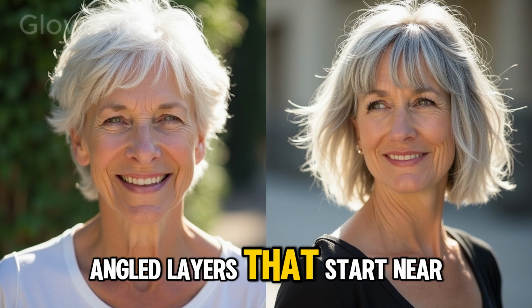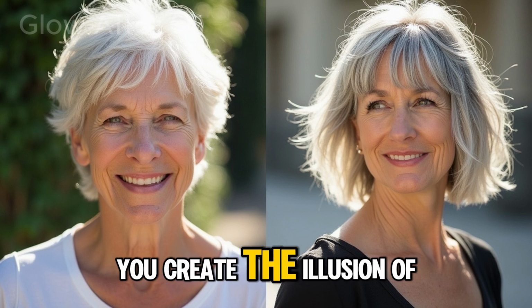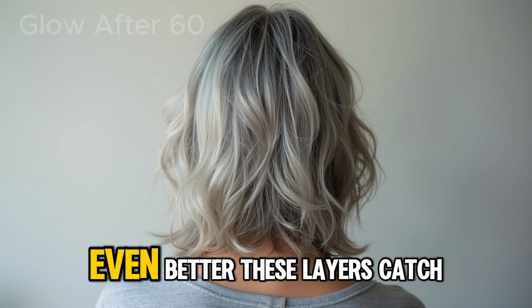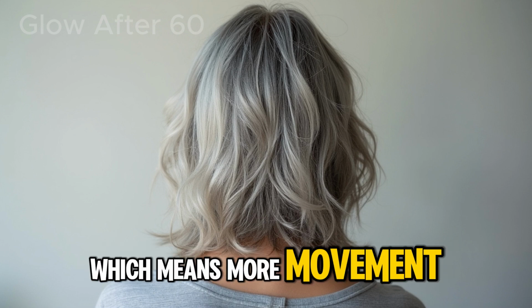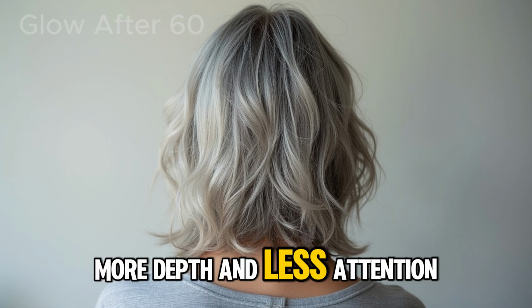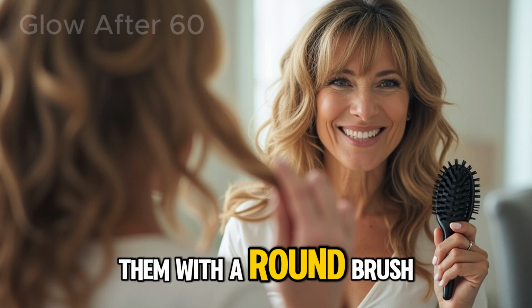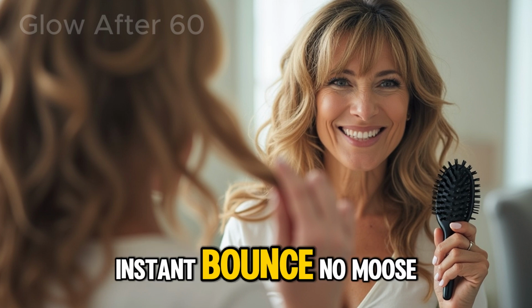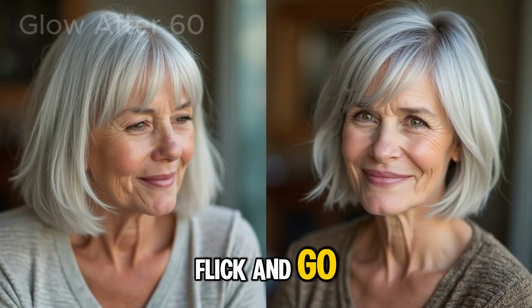Here's the magic. By cutting subtle, angled layers that start near the temples and sweep in toward the cheekbones, you create the illusion of lift at the root, without touching the top of your head. Even better, these layers catch the light, which means more movement, more depth, and less attention on any thin patches. And if you blow dry them with a round brush for just 10 seconds, bam, instant bounce. No mousse, no teasing, just a little flick and go.